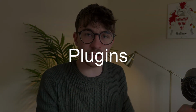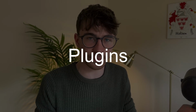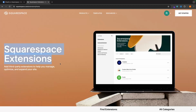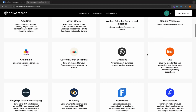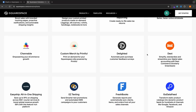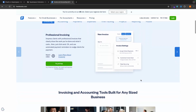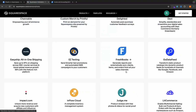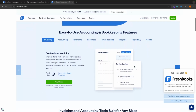The second thing that we are going to compare these tools on is the plugins and extensions and overall customizability that you can get with these website builders. This is Squarespace extensions, and honestly, I would say this is super limited. All Squarespace extensions allows you to do is integrate your Squarespace account with other service providers to connect up and provide your service in an easier way. For example, let's take FreshBooks. FreshBooks is an accounting software, and essentially this is just going to allow you to connect up your Squarespace account with this accounting software and make it easier to do your taxes.